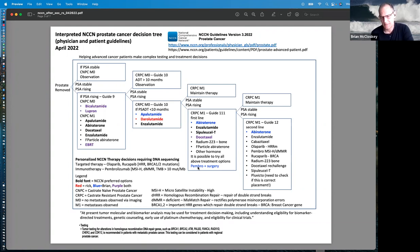The reason I stopped was because my PSA began to rise. So that gets us over into the next box, which is guide 12. My PSA began to rise, and we decided that we were going to go on abiraterone. I am currently on abiraterone. I started in November of last year. I've got 5-6 months under the belt, and my PSA has gone from about a 0.91 to 0.45. I'm going to get some labs today. We'll see if I'm still responsive or not.